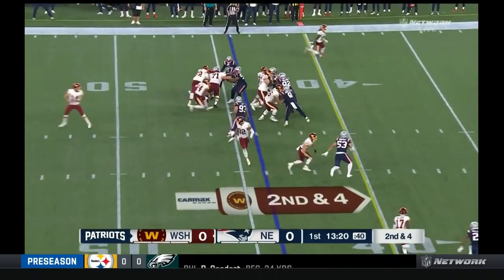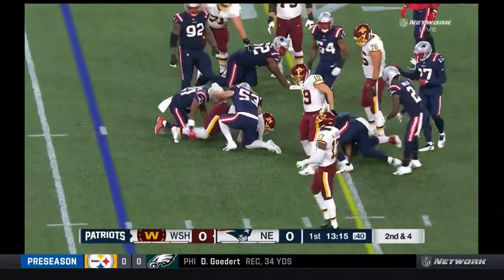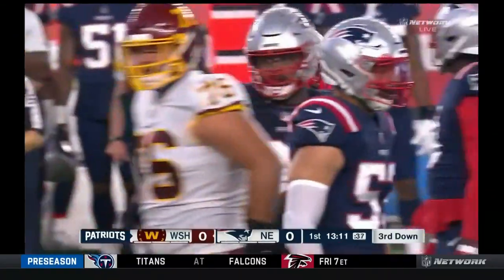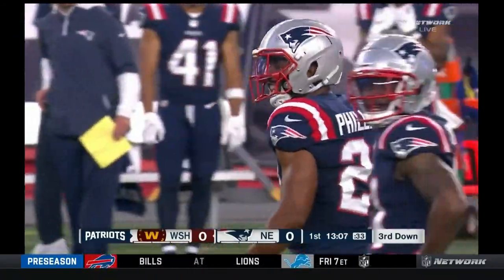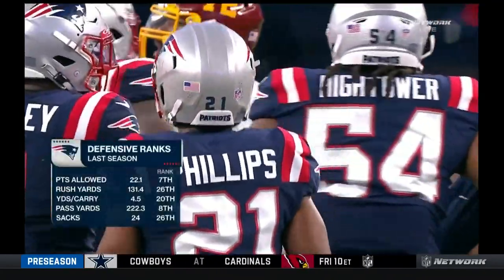Now Fitzpatrick hands it off. Gibson spins away with the patience, but nowhere to go. Coming up to close in a hurry, Adrian Phillips. He's had a standout performance thus far in training camp after a solid 2020. So every year you got to self-scout at the end of the year. When you're eliminated, what did we do wrong? Where can we get better? And this is one of the big areas.